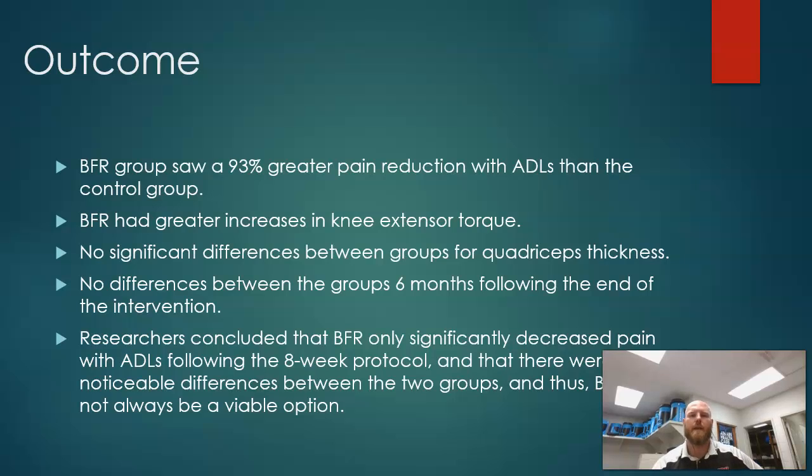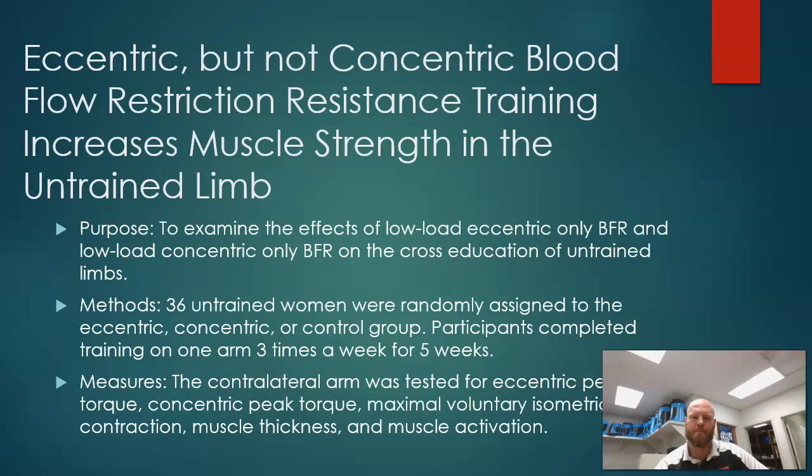The researchers concluded that BFR only significantly decreased pain with ADLs following the 8-week protocol, and that there were no noticeable differences between the groups, and thus BFR may not always be a viable option.